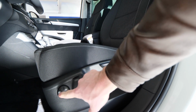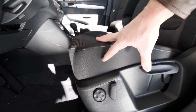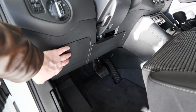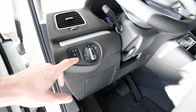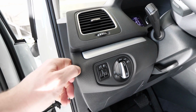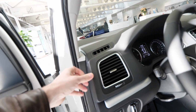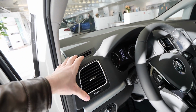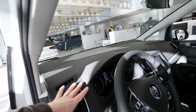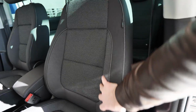So going inside, guys, we have kind of a hybrid electric seat. You can adjust different settings electrically, but the other position you have to adjust manually. So here we have the fuse box, here we have the lights, the shifter, and then we have soft material on the dashboard. Everywhere is soft rubber. Everywhere on the dashboard. This is a good thing. I like it. It gives a plus to the quality of the car.